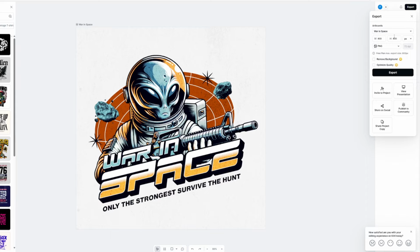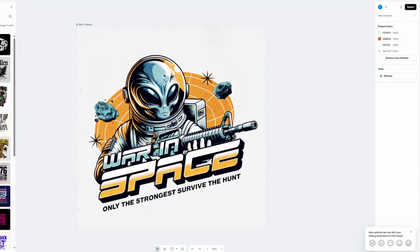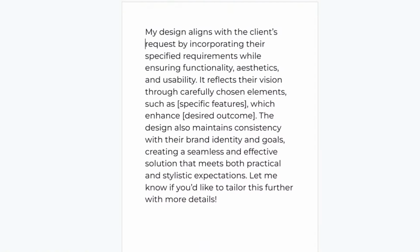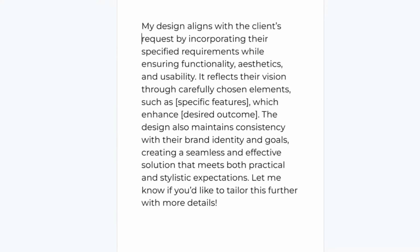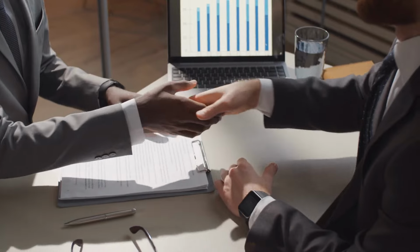Once you're happy with your design, click on the Download button in the top right corner. Choose PNG as the format since that's what most contests require. Now go back to 99 Designs, open the contest page, and click on the Submit Design button. Upload your image, write a brief description explaining how it meets the client's request, and submit it. If the client likes your design and picks you as the winner, you get paid.